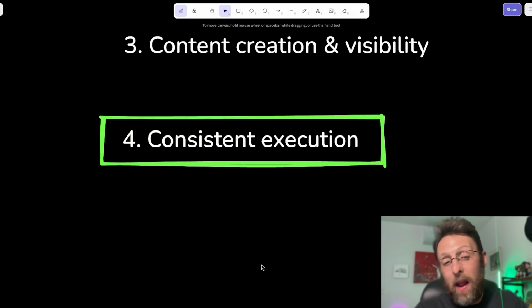Number 4, I'm going to put a big green box around this one. This is consistent execution. You need to show up every single day and you need to get to work. That doesn't mean you can't take breaks, but literally creating content every single day, working on automations every day, leveling up your skills. Your goal is to level up all 3 of these things every single day. The more reps that you get in, the more comfortable and confident you'll get doing it.